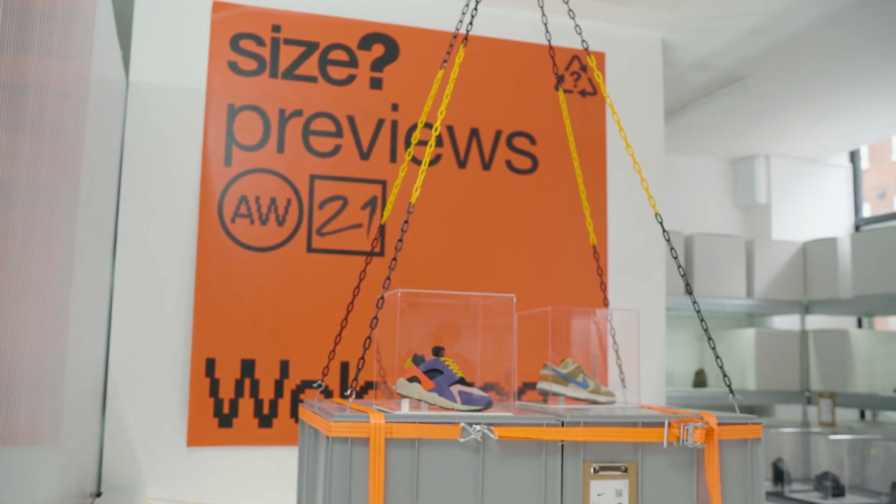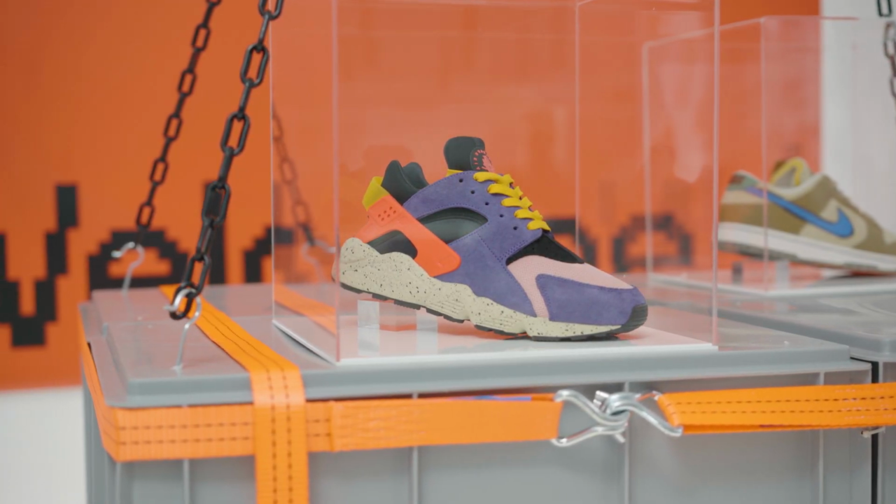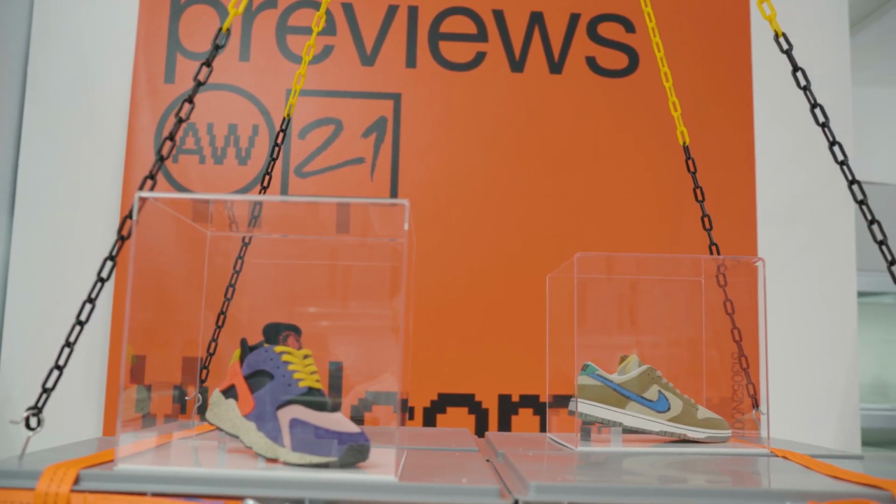So moving to the Nike space, what better way to start with one of the most synonymous shoes with size in Nike, the Huarache. Inspired by ACG, that's all I'm going to give you for now because there's a lot more details we can talk about when we actually get to it. For us, one of the most special projects for the season.